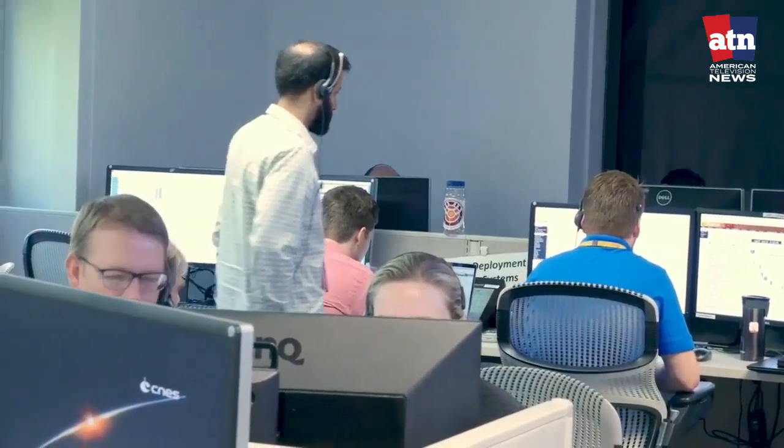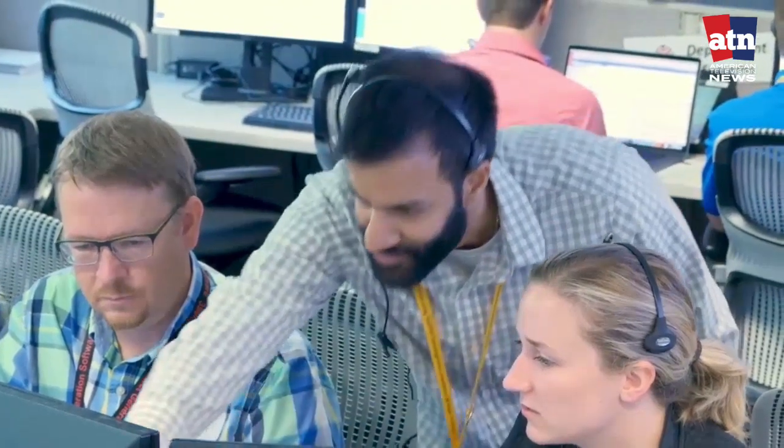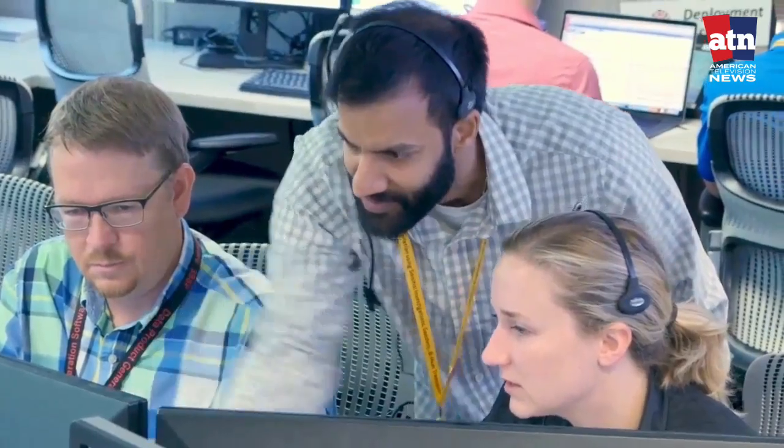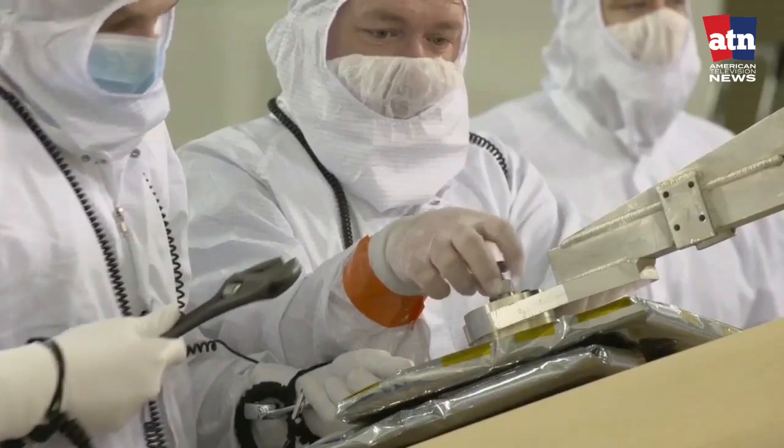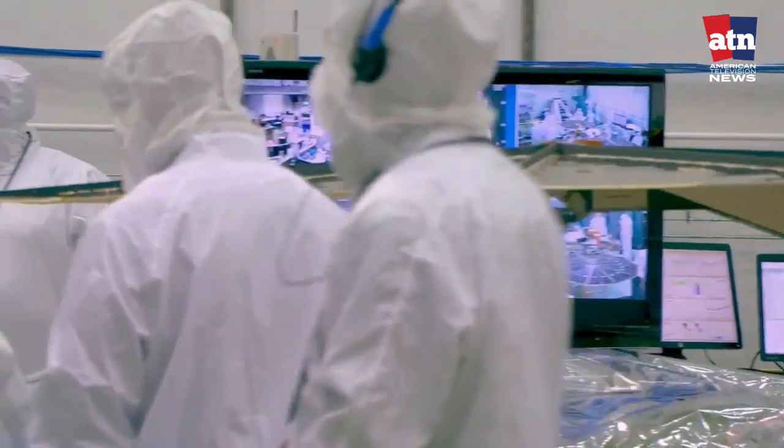Power nominal, spacecraft batteries fully charged. We look at these things as well as many other parts of our spacecraft on a daily basis to make sure we have a successful mission. There are thousands of people working on InSight, so the systems engineer is responsible for understanding how changing one part of the spacecraft ripples through the entire system and how that affects all the other parts of the spacecraft.